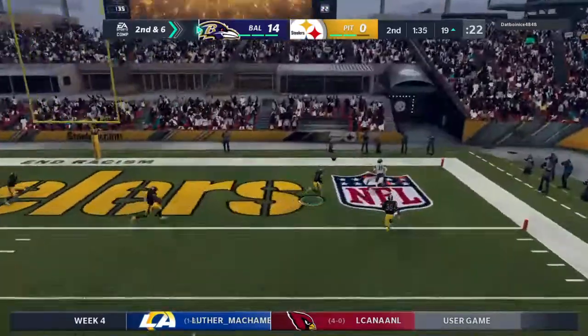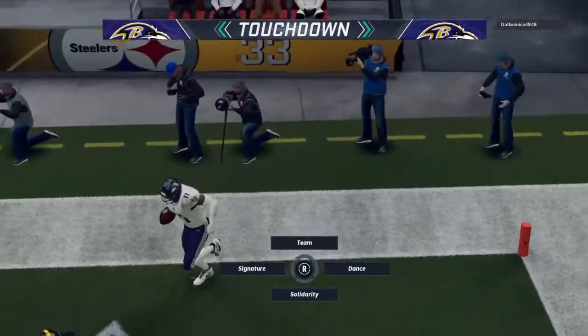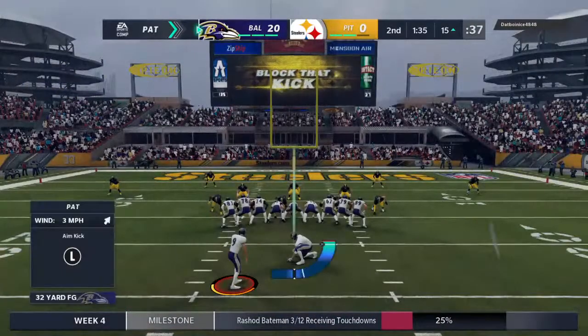Jackson from the shotgun. And this is caught. Touchdown, Baltimore. Number 11. Touchdown. From 19 yards away as the Ravens push further out in front. Lining up for the extra point.